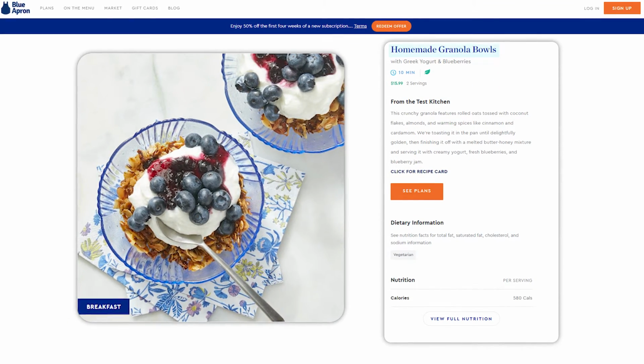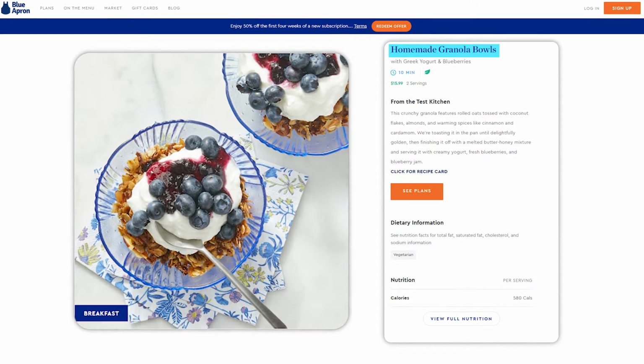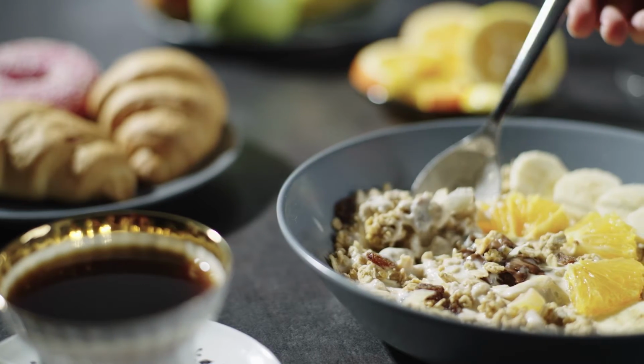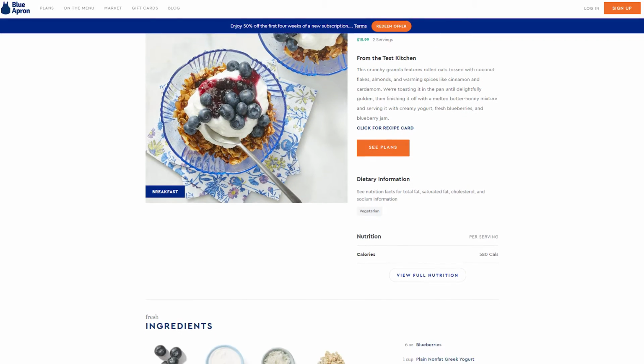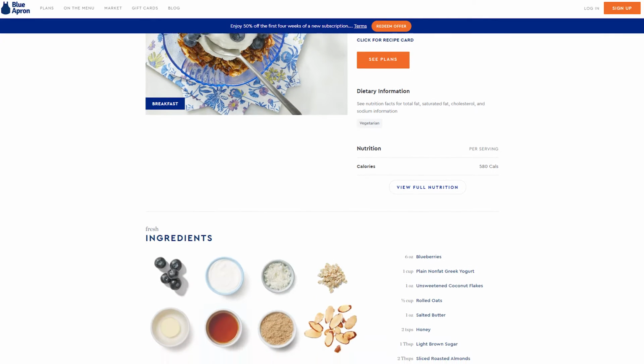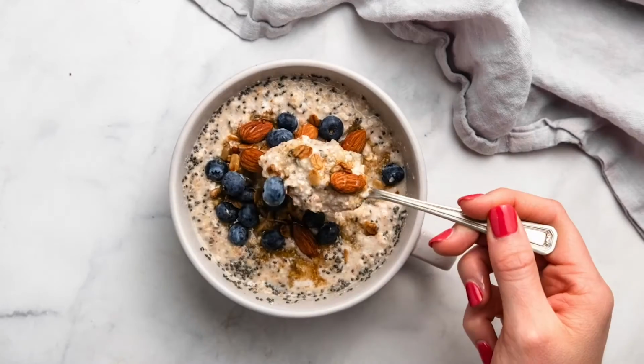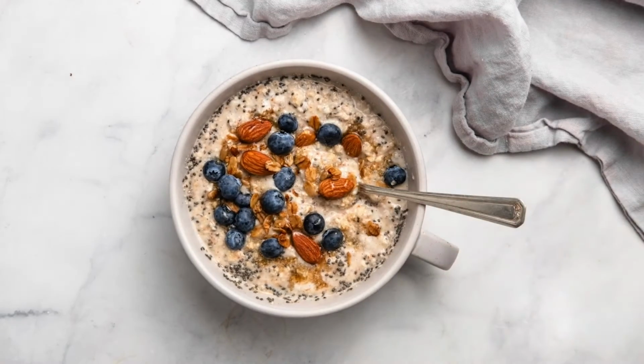Okay, and when it comes to breakfast, we went with the homemade granola bowls with Greek yogurt and blueberries. These were really good and super quick to assemble. The combination of the creamy Greek yogurt with the fresh blueberries and crunchy granola created a really tasty and refreshing way to start our days. So it's definitely a dish we enjoy having on a regular basis for breakfast as well.